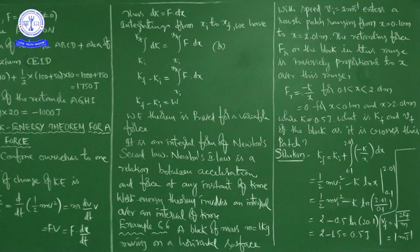But please understand, in Newton's second law we have totally 3 things: force, mass and acceleration. Mass is a scalar quantity; force and acceleration are vector quantities. But in the work energy theorem, work is a scalar quantity and energy is also a scalar quantity. Okay, right. Next, example 6.6.